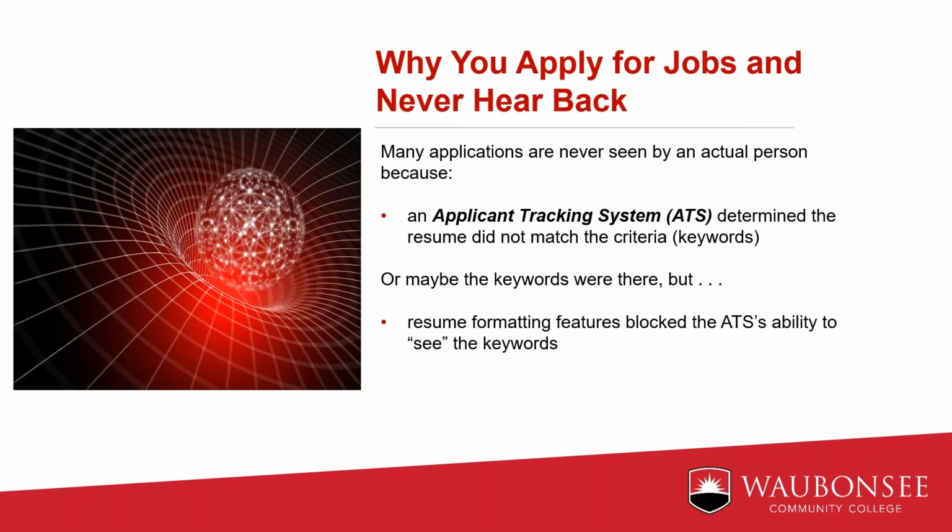So why do you not hear back when you apply for jobs? Most people, I think, nowadays understand, but it's worth emphasizing. There are what people mostly call an ATS, these applicant tracking systems, that look for keywords in your resume. But you also need to know that sometimes formatting features and even things like spelling errors can prevent the automated scanning system's ability to see the experience you have.